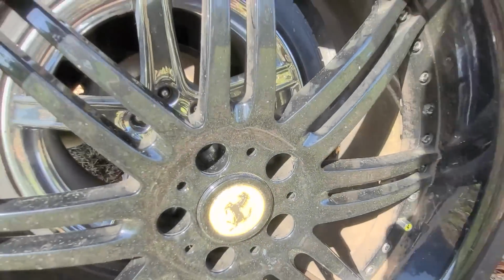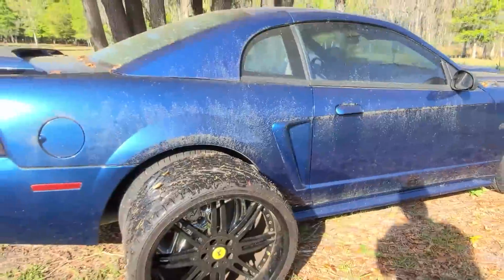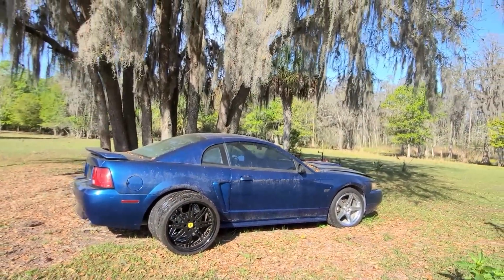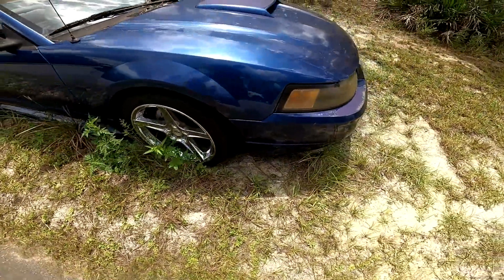This single wheel costs more than this entire car, which came with 4 wheels. As a matter of fact, this Mustang is the cheapest car I've ever bought, and it looks pretty good considering it's been sitting here for years.